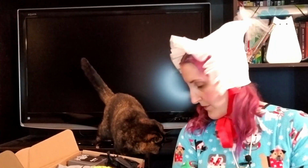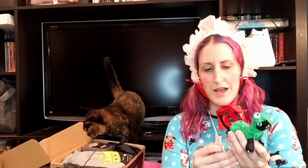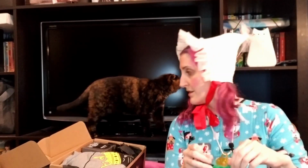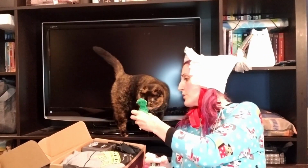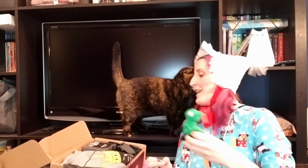You're stealing stuff. So it's a little cat in a frog costume. This is so super cute. I'm almost entertaining the idea of keeping this for myself. Oh my god, it's super cute. It's not on the card, so I don't know why, but I love this. This is so cute. Look, can I keep it though? Or do you want it? Can I keep it? Oh, I can keep it. Oh, you're so sweet.